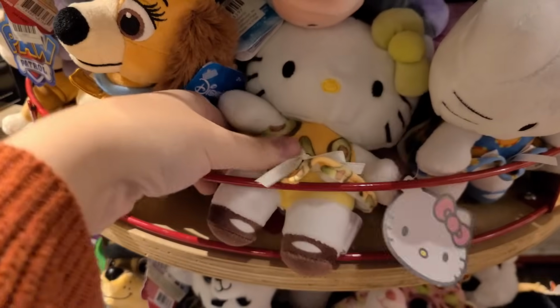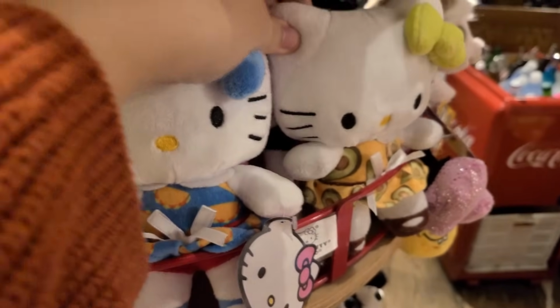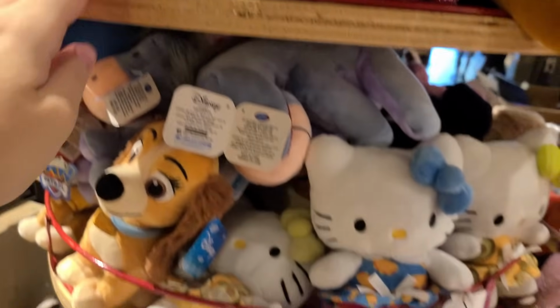And then this is not squish, but I just wanted to show you because these are so cute and I haven't seen them before. They had these Hello Kitty plushies with little food dresses. So adorable, so adorable.